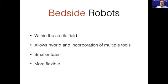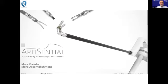So the idea is to develop robotic systems that are within the sterile field, that allow a hybrid incorporation of multiple tools in the operating field. They don't need a dedicated team, and they're much more flexible to be used on a daily basis in many hospitals and operating rooms. There are several mechanical solutions to that.